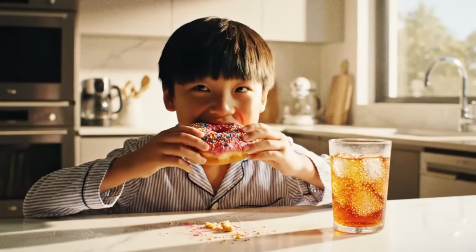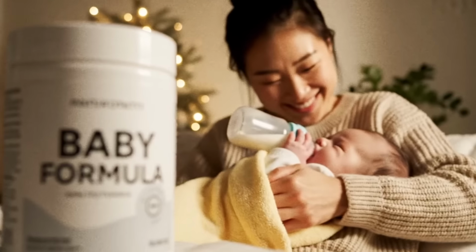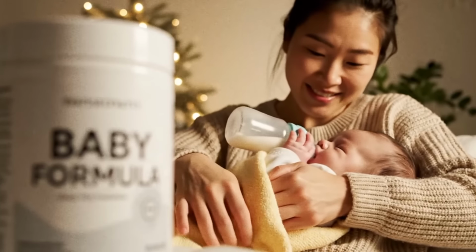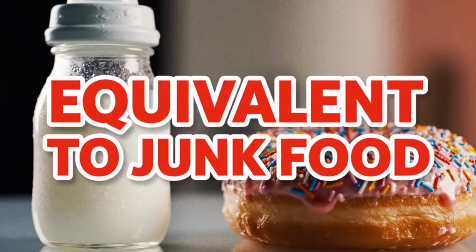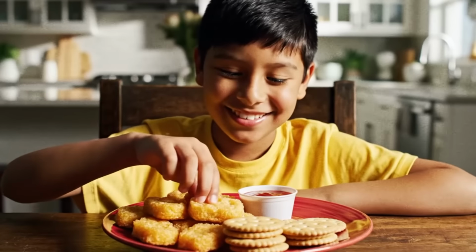What really bothers me is children consume ultra-processed foods the most out of any age group. In fact, we start our infants out with infant formula, which is equivalent to junk food. When your child consumes cereal with milk and a granola bar and crackers and chicken nuggets and an ice cream dessert, just realize they're getting this emulsifier, but they're also getting a lot of other things that are really bad as well. I have a simple solution for you.